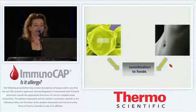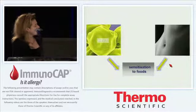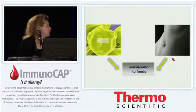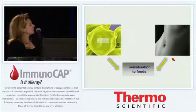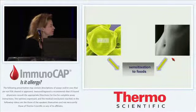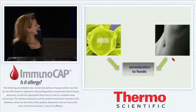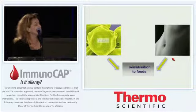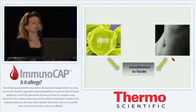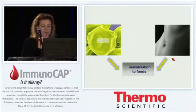We are well aware that we can get a sensitization to foods by different pathways. On one side, we have sensitization to food over the gastrointestinal tract, a primary food allergy. On the other side, we can have a secondary food allergy, where we have a primary sensitization to inhalant allergens, mainly pollen, here mainly birch pollen and the major birch pollen allergen Bet v 1, and then, on the basis of cross-reactivity, a sensitization to plant foods.